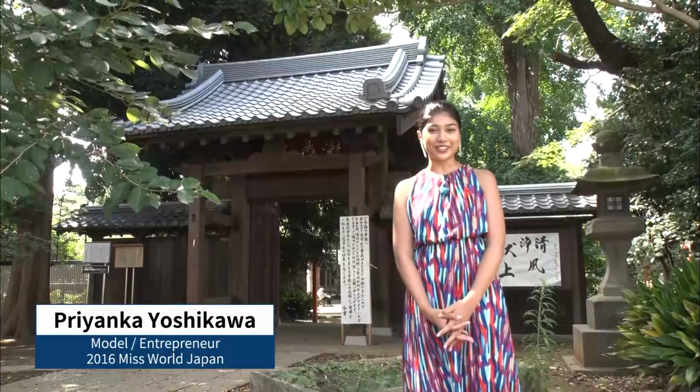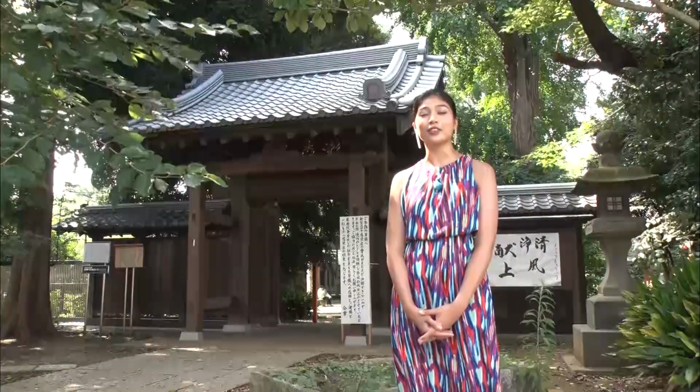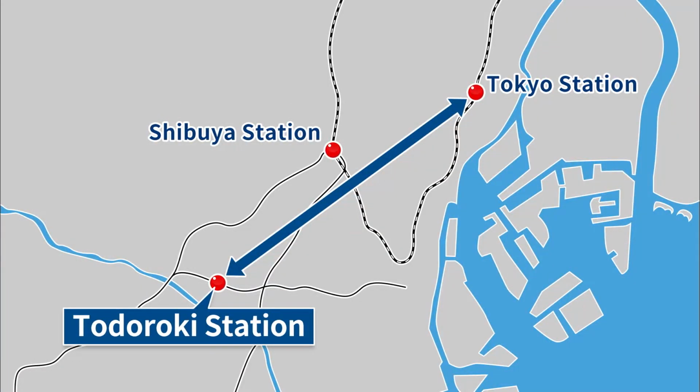I'm Priyanka Yoshikawa. Today, I'm in Todoroki, where you'll find the only ravine in the 23 wards of Tokyo. Todoroki is about 13 kilometers from Tokyo Station, and it's a quiet residential neighborhood with the Tamagawa River close by. This time, we'll be bringing you the program from this location.